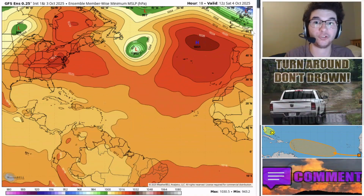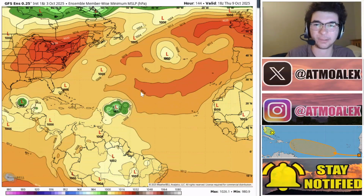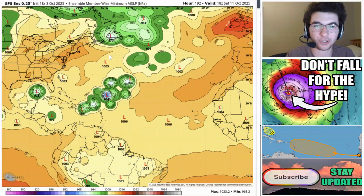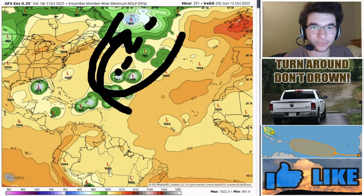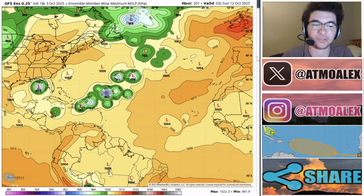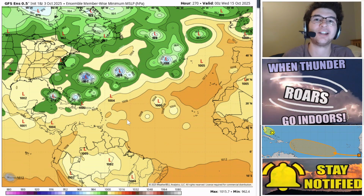This is our actual GEFS ensemble, and this looks a lot more realistic, showing not really much development with this system. A few members in there, but really not much. It does curve out to sea because, as you can see, and I'm going to keep highlighting this, we do have our trough right within here. So again, I do think this would more than likely go out to sea, but things can change. In the Caribbean, a little more development, but just not enough to really put me on that train just yet.